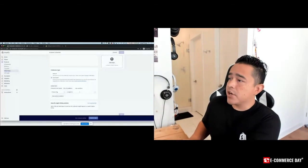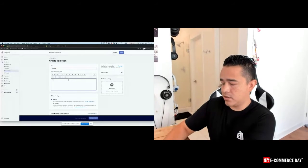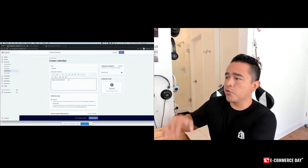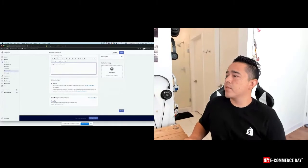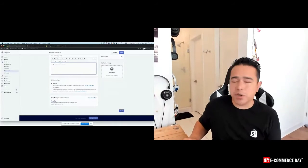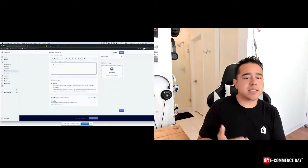So to start it off, I'm going to click on manual. I'm just going to go to favorites. These are my personal favorites. Once again, a beautiful description would go here, full of keywords. I'm going to go ahead and create. And you can add a collection image here on the right-hand side as well, in case you want to feature one of your products. So once we're here, we're presented with a blank slide.